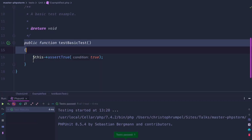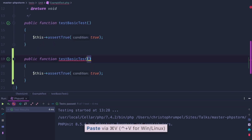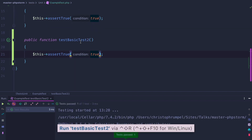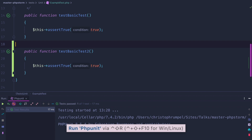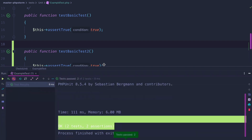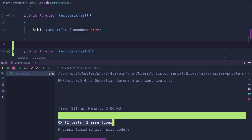So to demonstrate this again, I'm going to copy this test here and give it a different name. So now inside here, when I run this command, I'm going to run this test here. If I'm here, I'm going to run this test here. But if I'm in between, I'm going to test both of them. Let's make this bigger so that you can see it. Yeah, now 2 tests with 2 assertions are passing.